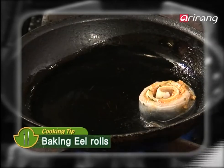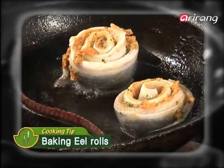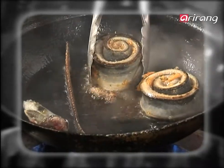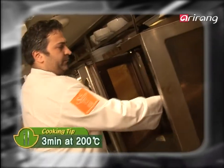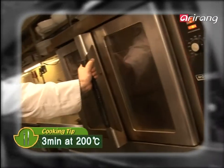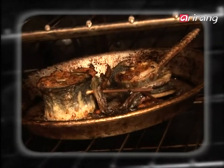Put the eel rolls as well as the leftover bone and head into a pan to grill them until they're a crispy yellow on the outside. Then, to thoroughly cook the insides, put them straight in an oven.